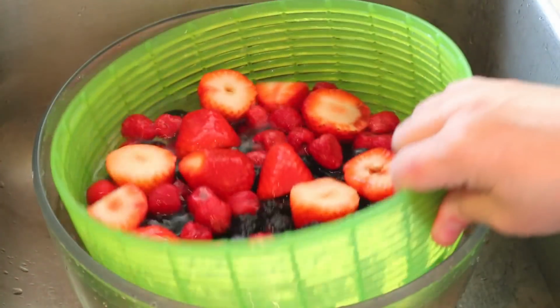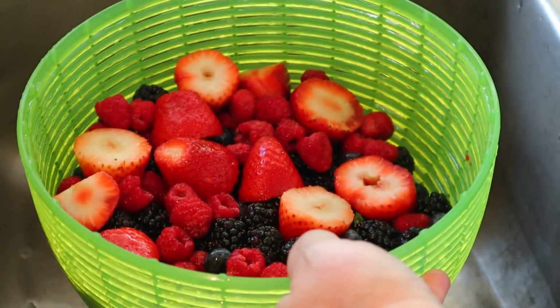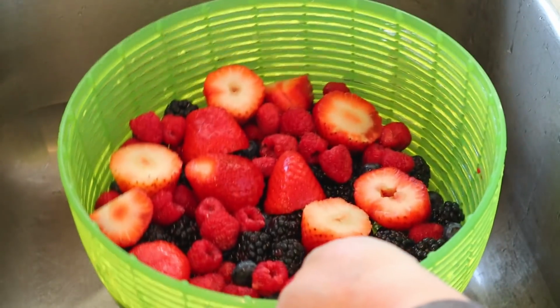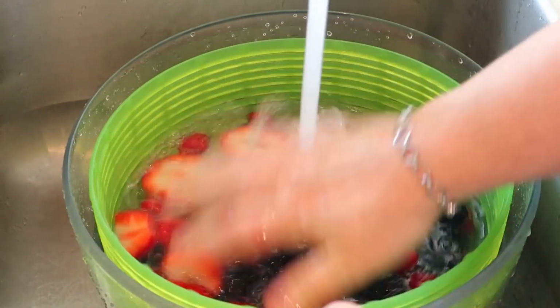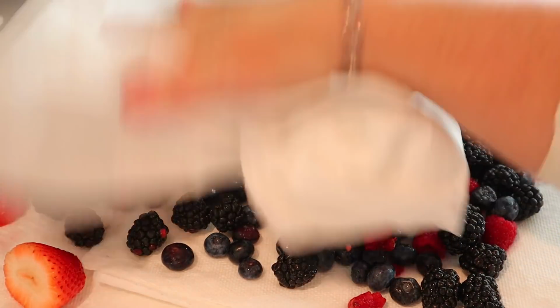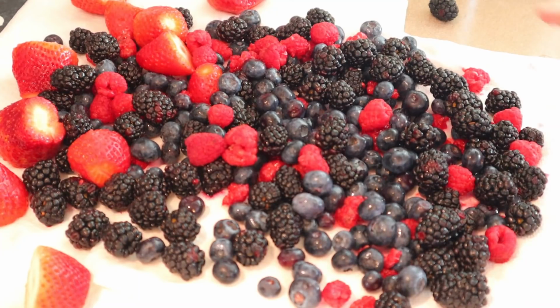So now I've had my fruit sitting, so I'm just gonna dump out that water and just rinse the vinegar off of it. All right, now I've got some paper towels over here. I'm just gonna lay it on the paper towels, and let those sit here and dry a little bit.